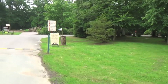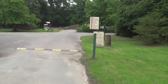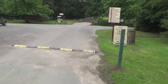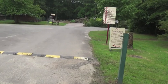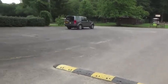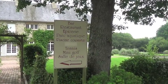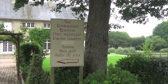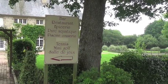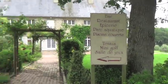We'll go and have a look what's in the campsite itself. It's one of these big campsites with lots of facilities: outdoor swimming pool, indoor swimming pool, restaurant, little shop, etc. But we'll go and have a look at those now. So as you see here, we've got a bar, restaurant, a shop, aquatic park, and a covered swimming pool, tennis, mini golf, and a salle de jeu.